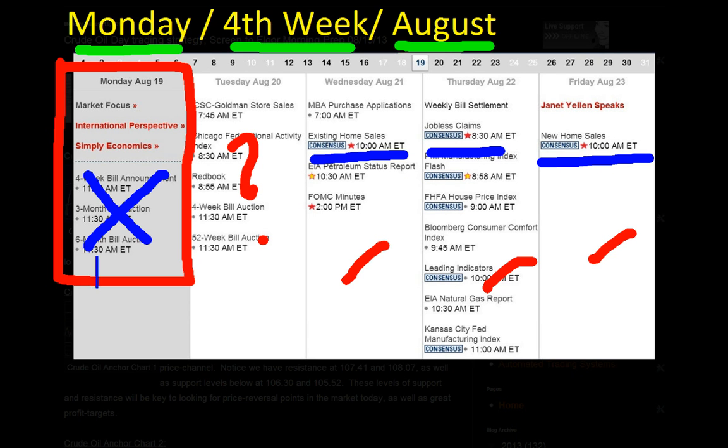This is called Rebalancing Monday. Okay, any ideas why they call that Rebalancing Monday? Well, because remember last Friday was OPEX Friday. OPEX Friday means options expired on Saturday morning. What does that tell me now? Well, this morning, traders are going to be getting back into the market to rebalance their portfolio.